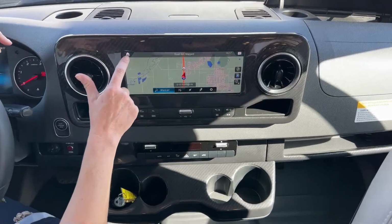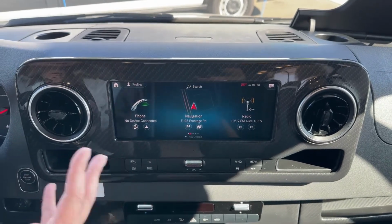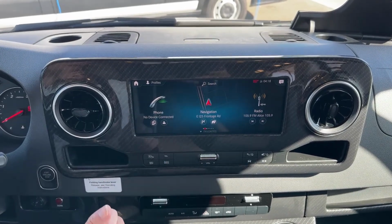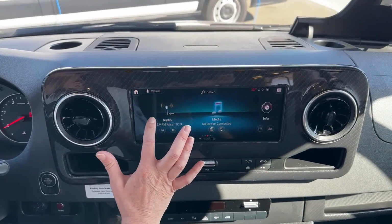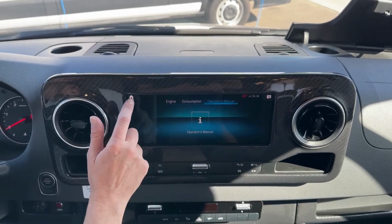We do have a feature called Hey Mercedes. When you talk to her, it's like an Alexa, but you can say, navigate to grocery stores, and it'll tell you where the grocery stores are. Or change the radio to a different station, and it can do that for you as well. You also have a lot of info on here, so if you needed your operator's manual, it's actually right here on your screen.